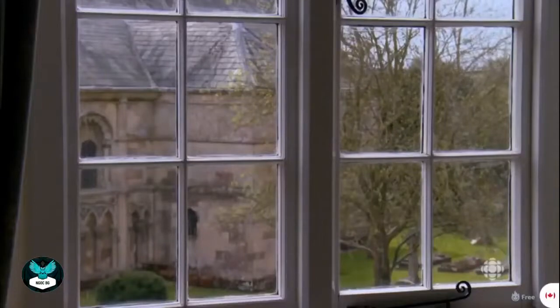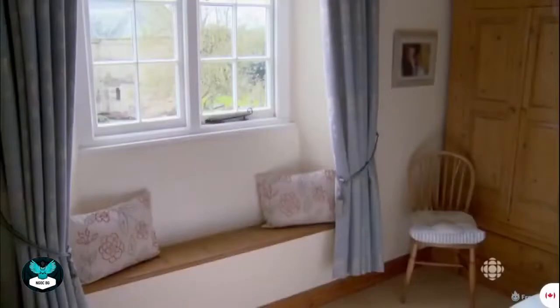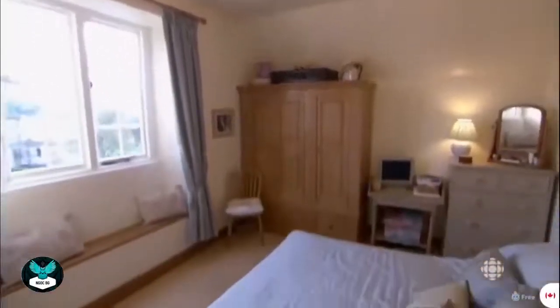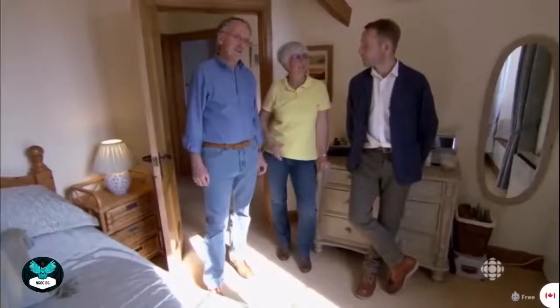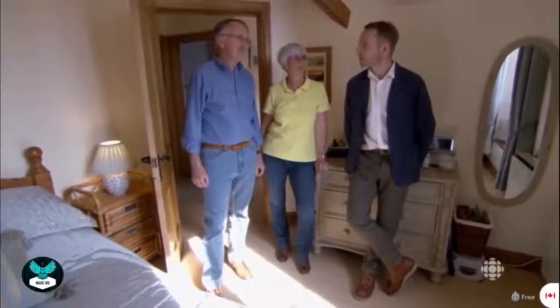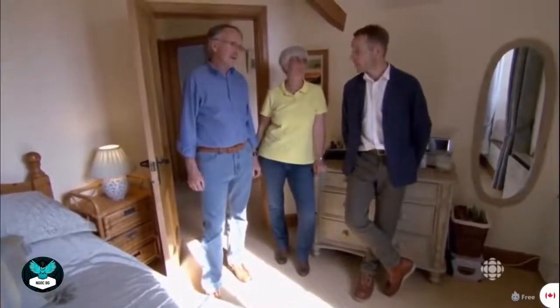Good size for a bedroom. Much bigger than I expected from downstairs. I like it. It is good. You do, don't you? Are you surprised you like it? No, because I'm quite happy to downsize. I'm not sure he's got his head around downsizing yet. Well, inside or out, Peter? Both. I was going to say, was that a prompt?